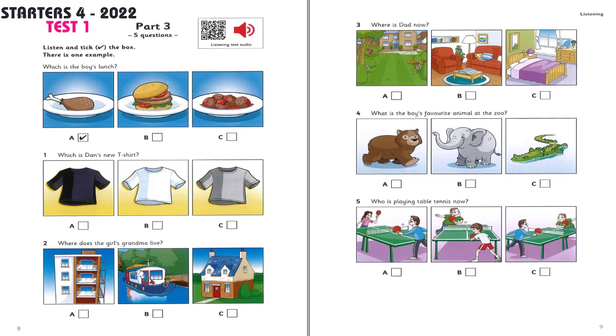Four. What is the boy's favorite animal at the zoo?